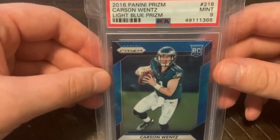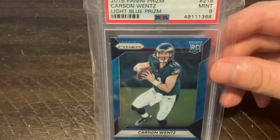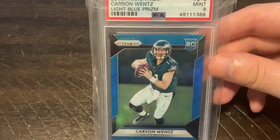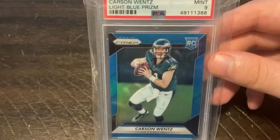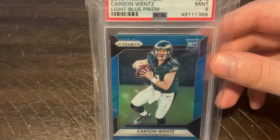And then the last NFL card I have that I plan on selling, and I do have a couple more Carson Wentz cards, but I have his 2016 Panini Prizm Light Blue Prizm, and this is in a PSA 9. Pretty cool looking card here. It'd be cool if this was in a Colts uniform with that color match, but he's obviously a rookie on the Philadelphia Eagles. So this is a card that is still trending down.